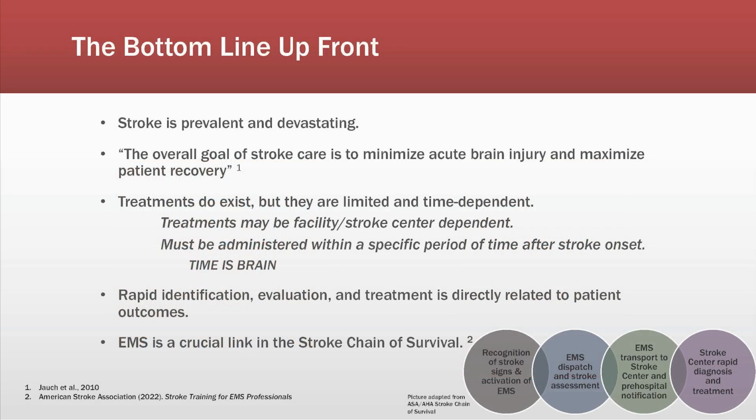I think it's important to really start with the bottom line up front. Why do we care? Why are we here today? So number one, stroke is prevalent and devastating. Number two, the overall goal of stroke care is really to minimize acute brain injury and maximize patient recovery. And three, while treatments do exist, they are limited and time dependent.